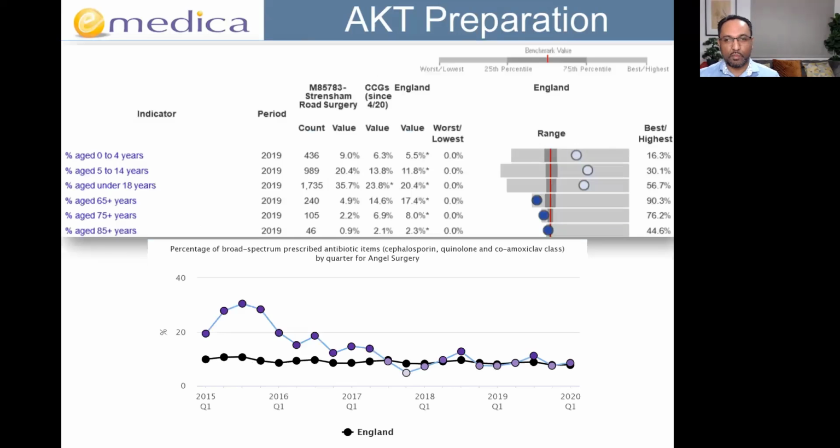Okay, so some examples. This is an example of a breakdown in different population age bands for a particular practice. Actually, it's a practice where I've worked on and off for 15 plus years as a GP. This is an example of prescribing data looking specifically at some types of antibiotics, broad spectrum antibiotics specifically, because it's one of the quality indicators.